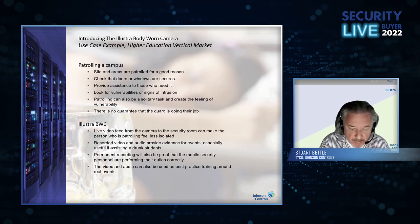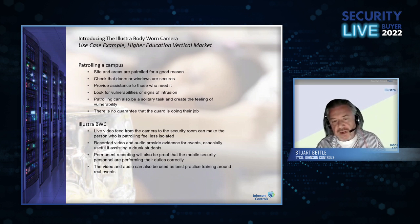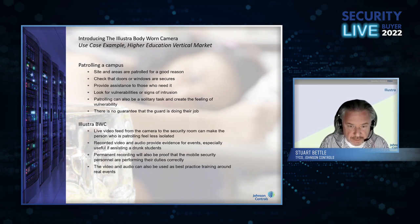So again, probably not a traditional way of looking at the use of a camera, but having this unique view also means that I can see if a guard who is patrolling, doing a tour of a site, checking the doors are closed, windows are closed, and so on. I have, for want of a better phrase, the evidence that they have done this. So I can always go back and check that if there was a breach of security, the guard had done their job correctly. It's all about culpability.